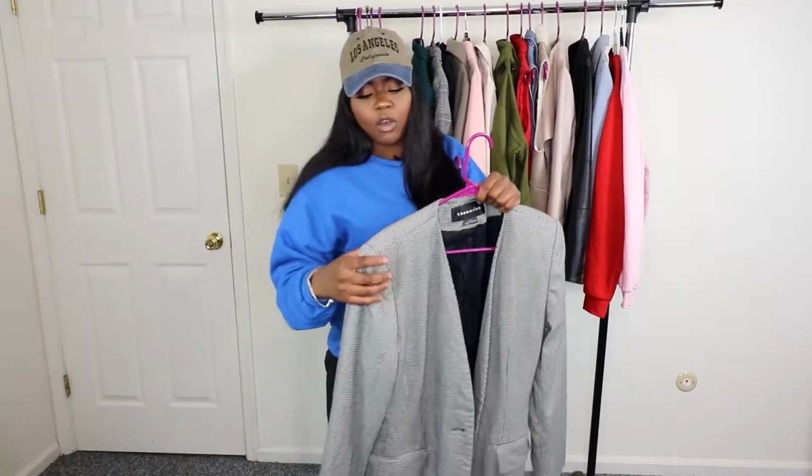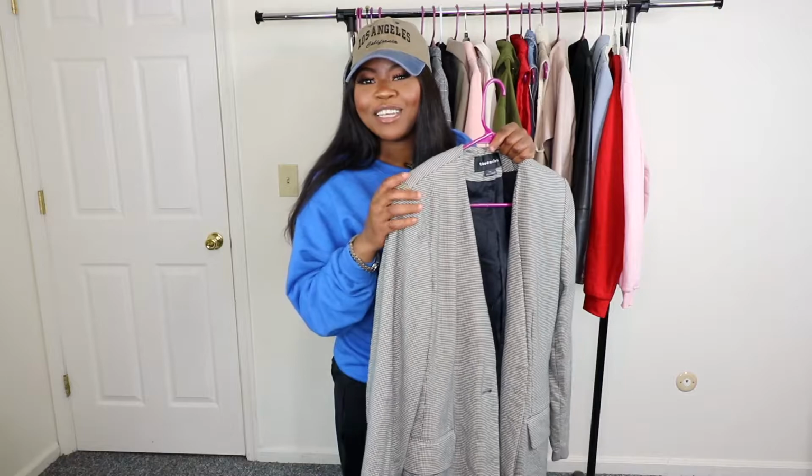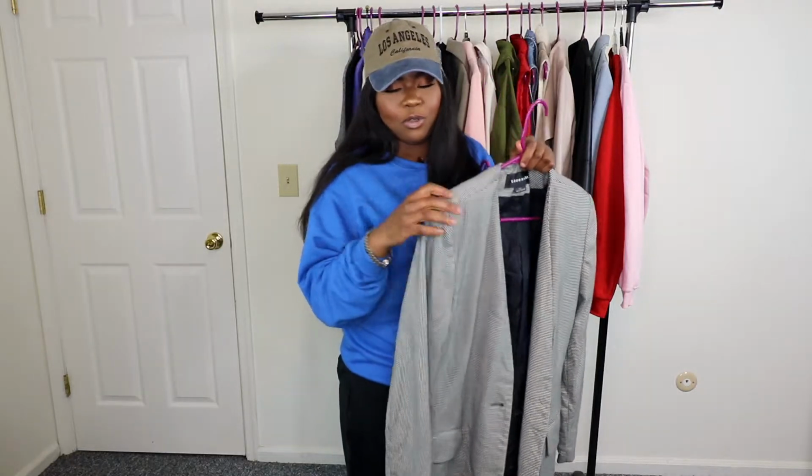J'ai différentes sortes de vestes. Je sais pas comment on appelle ça en français. Je crois que c'est veste. Ça ici, il y en a comme les, comment on dit ça, les coussins. Il y en a un peu de chiffon ici. Ça te donne un peu de Janet Jackson, hein?